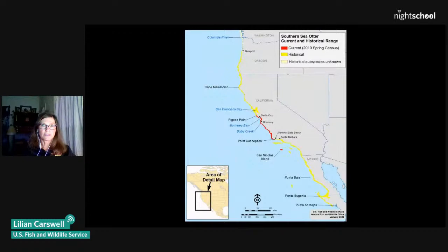And I should note that this is the range of the subspecies. Somewhere in Oregon, it transitioned into animals that were more like northern sea otters, a different subspecies. The southern sea otters ranged all the way down to Baja, California.